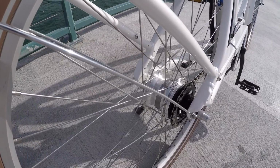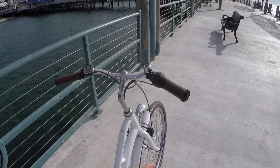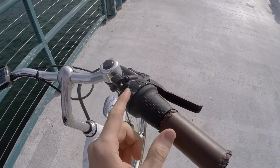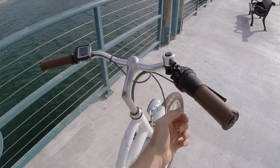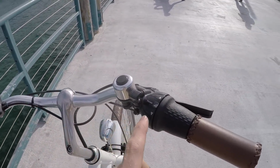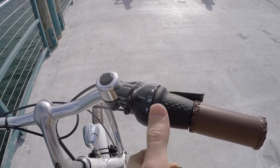This is the Inter 7. This is a Nexus product. You can see the shifter up here. It's a grip shifter, 7 speeds, Shimano Nexus branding right there. Keeps the cockpit clean. You don't have to worry about thinking about triggers and stuff. You just look in this little window and say minus or plus, and you can actually shift at standstill.